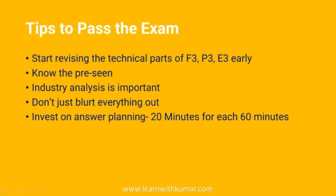Invest in answer planning for 20 minutes for each 60 minutes, as I said. Keep the last 5 minutes for finishing. You don't need to underline. You don't need to bold. Examiners told us those are not necessary. So you can just go to the points, write them, and that should be good enough. What is needed is to give a quality answer.